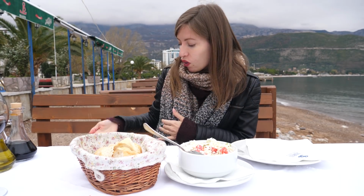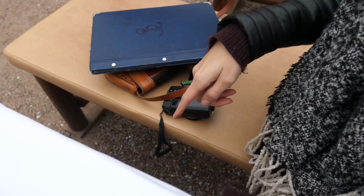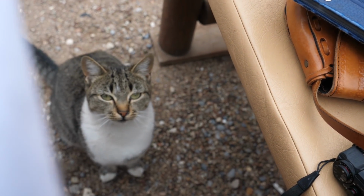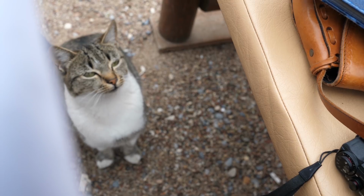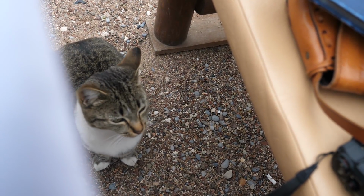And I have a cat right here. We've said hi to cat friend. Hi, cat friend. Hello, cat. He's had a little bit of bread already, a little bit of cheese, and now he's waiting for calamari and kebab. Good kitty. I'm yawning, I'm getting tired.